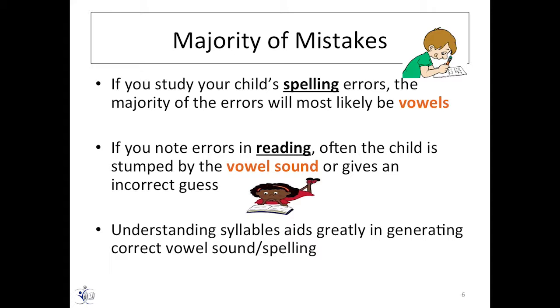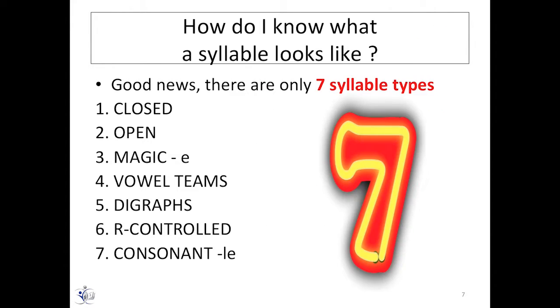Well, if you look at the majority of mistakes, and I really encourage you to have your students writing very, very early, from the beginning of when they would be interested in doing it or like it, have kids write a lot. So if you study your child's spelling errors, the majority of those errors will most likely be in the vowels. If you note those errors in reading, often the child is stumped by the vowel sound or gives an incorrect guess, which, as we all know, sends them way off in meaning. Then they're really lost. Understanding syllables will aid greatly in generating correct vowel sound spellings.